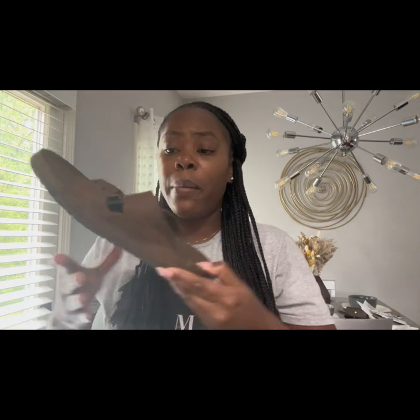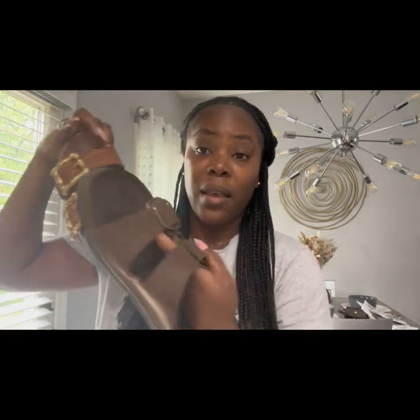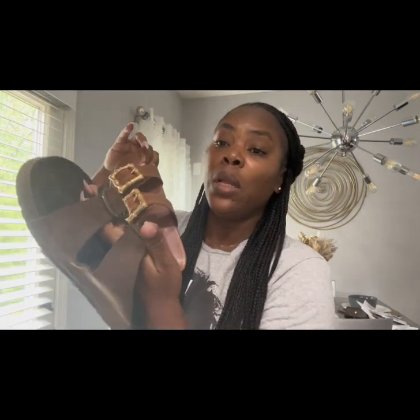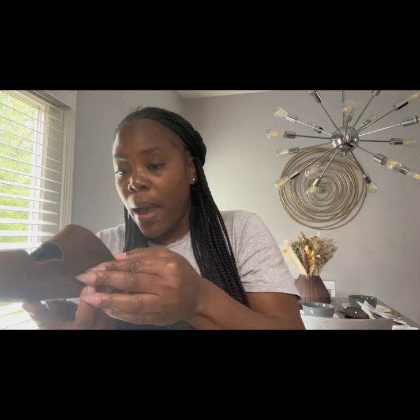I think it says footbed, but these are the sandals that I got. And you can see how it kind of looks like this. And I absolutely love these, you guys. And these I did not get in my size. I think this was the only size. I've had these so long that I don't even see the size.